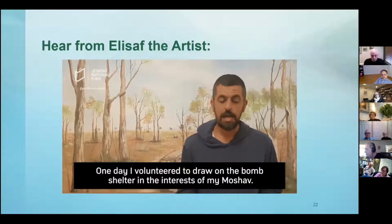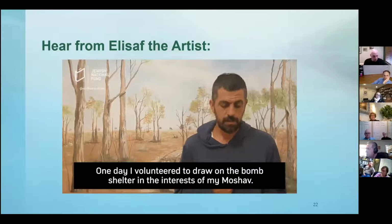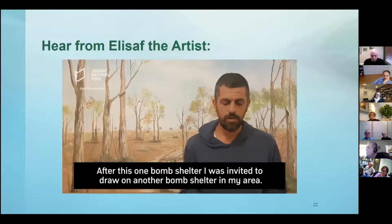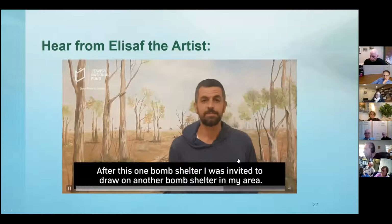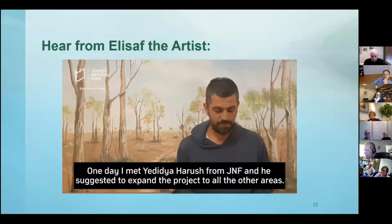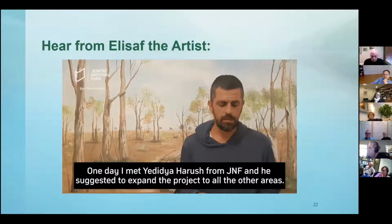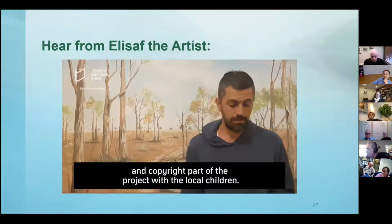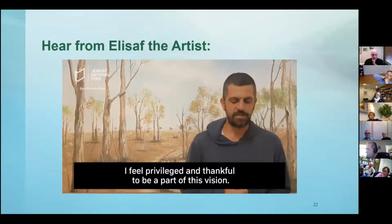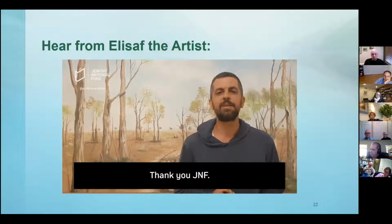One day, I volunteered to draw on the bomb shelters on the intervals in my moshav. After this one bomb shelter, I was invited to draw on another bomb shelter in my area. One day, I met Yedidia Harush from JNF, and he suggested to expand the project to all over the area and co-create part of the project with the local children. I feel privileged and thankful to be part of this vision. Thank you, JNF.